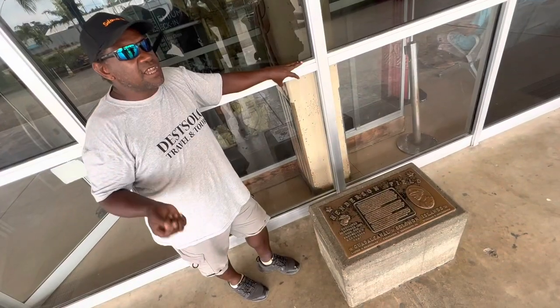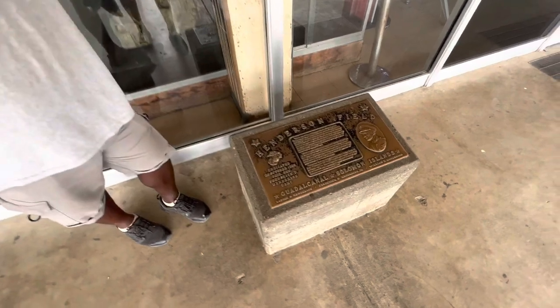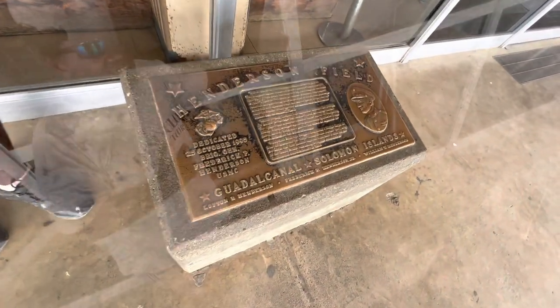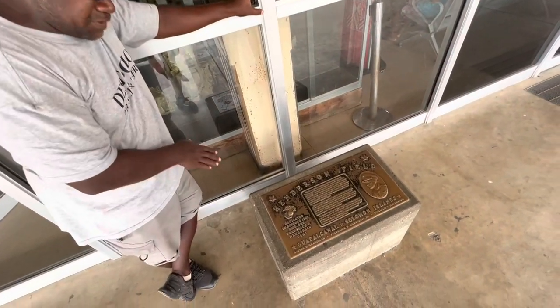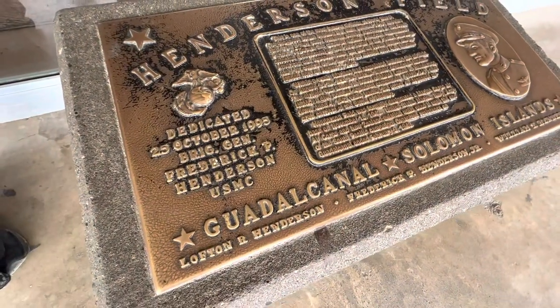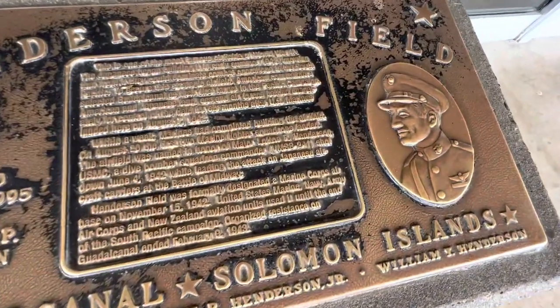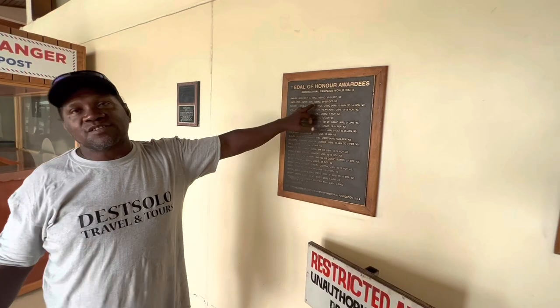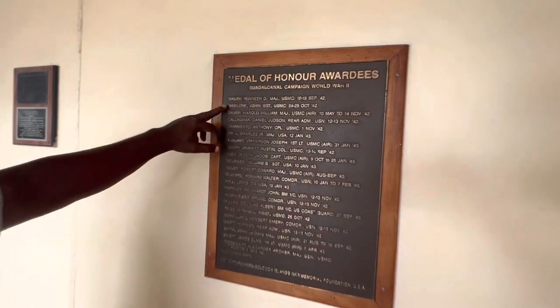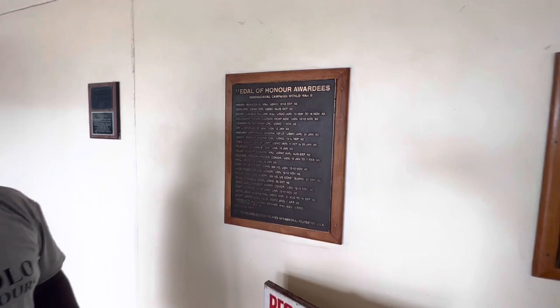General Vandegrift decided to name this runway after him. He was actually killed in the Battle of Midway. This was led by his brother, Brigadier Frederick P. Henderson. He came back in 1995 with his three sons, Lofton, Frederick, and William, Bill. Those three sons came along with John Basilone. We talked about him, John Basilone, up at Blood Ridge.